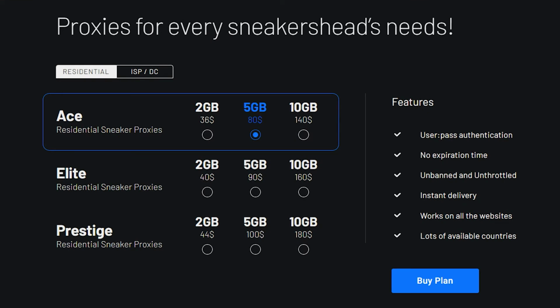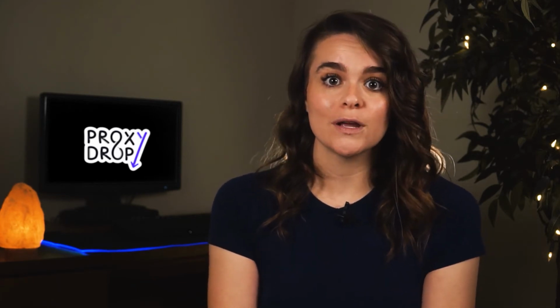Our second recommendation is Proxy Drop. It's always a good idea to pick a provider that specializes in sneaker proxies. Proxy Drop offers 3 different residential proxy plans: Ace, Elite, and Prestige. All 3 offer optimizations, culminating with Prestige's private pool of IPs. The best part is that the residential plans don't expire, and 2 out of 3 are always available, so there's no need to worry about using up your monthly quota.